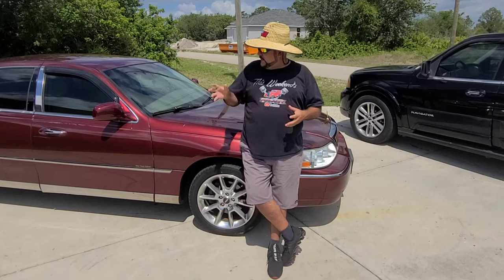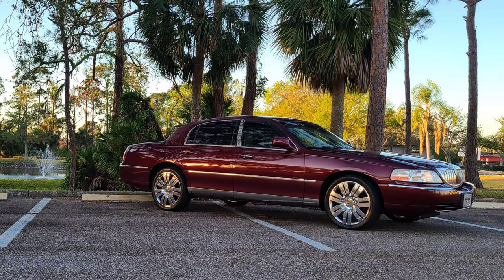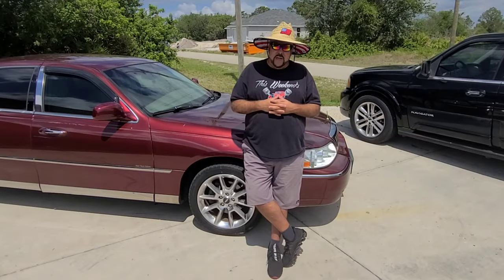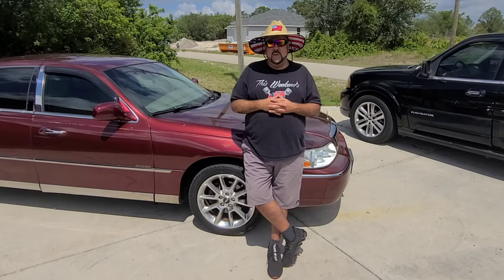What have I done in the last month or so since I've been gone? There have been things I've done to this car. As you can see, it's not riding on the 20-inch MKX wheels anymore. They really weren't doing it for me. I really felt that that wasn't the look I was looking for.